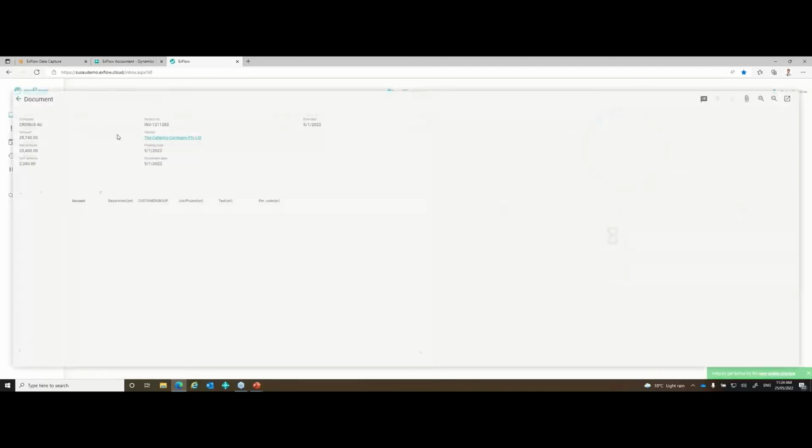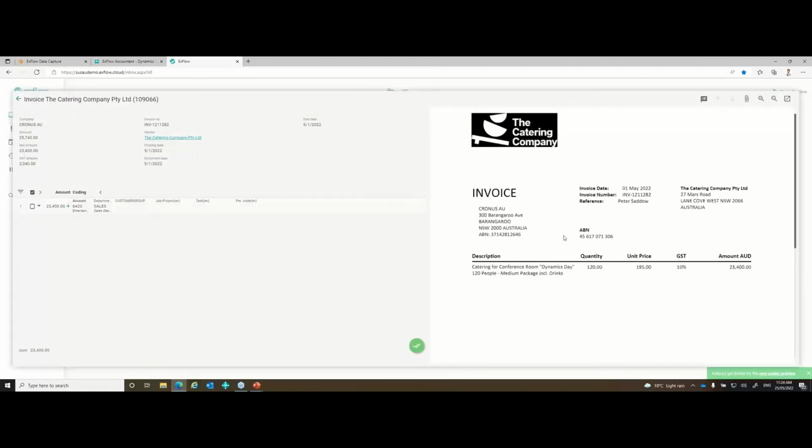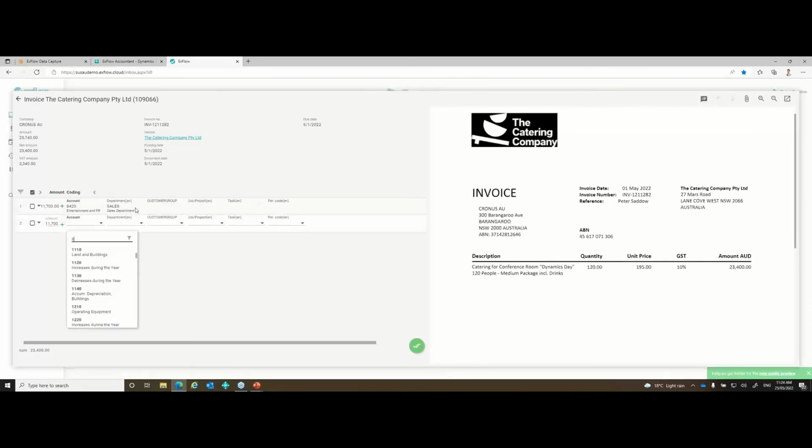And let's have a look at the other invoice from the catering company. Let's say you want your users, your approvers, to do the coding. That's very simple in Exflow. For example, let's say that we want to split this invoice line into two. If the user has the access rights to do this, they can easily do it in the web portal. And we can then code the second line against, for example, the same general ledger account number.